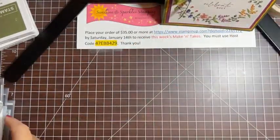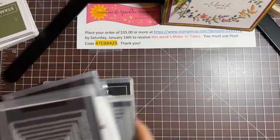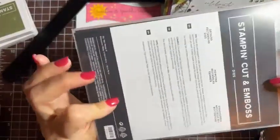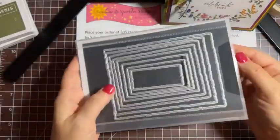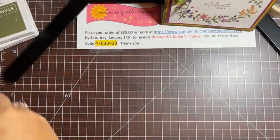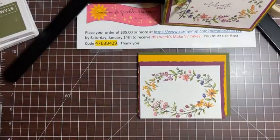Okay, this is the cling set up close. And like I said, we'll be using that for the last card. One thing that I brought in for this card is the deckled rectangle dies. And these are kind of fun. I used the biggest rectangle die to cut out one of the layers of paper for this card. And you don't have to. You could just cut out a straight rectangle. It'd be fine. So I'm going to pull out the things for our first card.